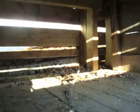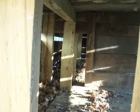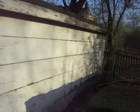I see a wood floor. It's got some sections to it. Now we're in that other section, taking a look at it. Taking a look at the door here, and it's been replaced. Peek inside. I don't know if we're seeing any more. It looks like supports there to hold the roof up. Looking at this next outbuilding.